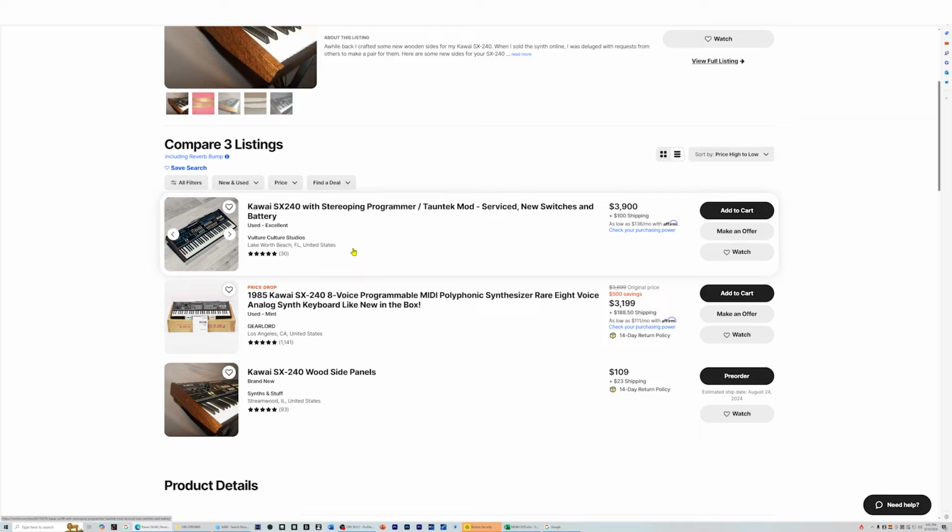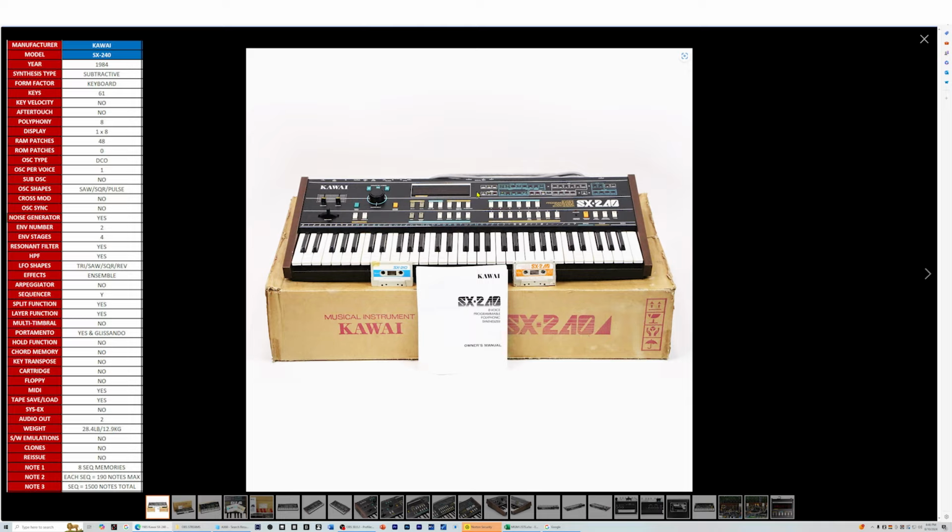Almost $4,000 here, or over $3,000 here. It's just not that good. I would avoid these. Every once in a while, you'll find them for $800 to $900, and if you were interested, you could grab one. Let's take a look at this one since it comes with a box. This display looks very big, but it's really only 8 characters. It's an 8-character LED. It gave you a lot of pictures, which is nice.